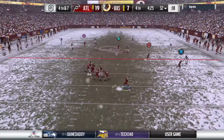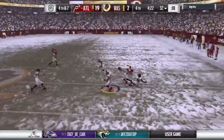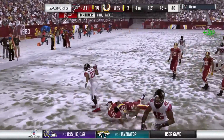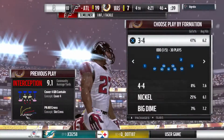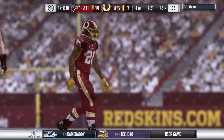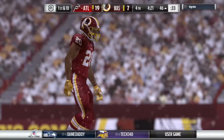Back to throw here. And he's going to be intercepted a 3rd time. Picked off by the former first-rounder, D. Milliner. And they take over. They'll set up shop at the 46-yard line. Atlanta now coming out on the field.